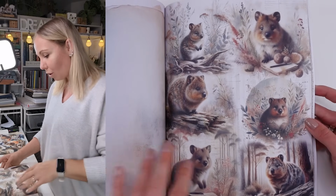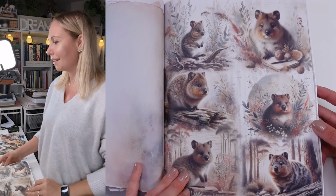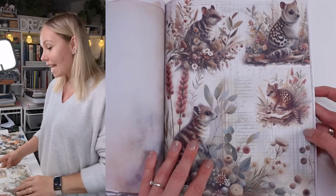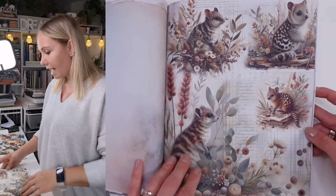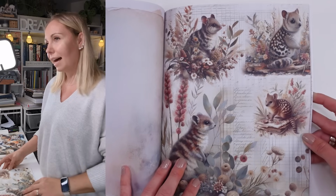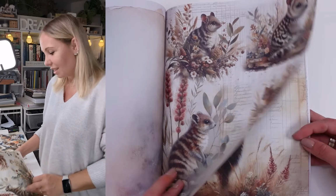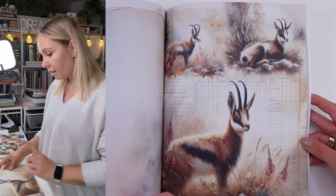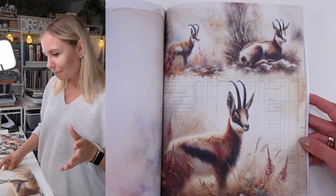So we have small quokkas as well, and they are so cute. Cute. Come on. You can't resist this cute face. This animal, I don't know the name. I completely can't remember. It's something in between quokka and a mouse, right? But it's also so cute that I had to have it. That's also a different type. This is probably more of a mountain animal.